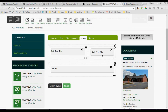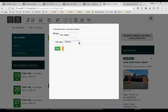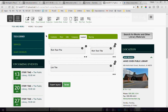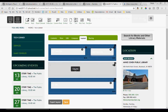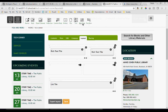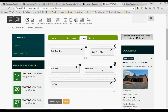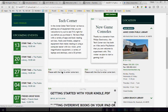I can see that I have 2 rich text tiles on top. I can choose to make them wider or more narrow. I can choose to give them shadow or background colors. And I can save that. I can also choose to add additional content blocks at any time. This adds a row. This now adds 2 columns. And within my 2 columns, I can add space for more text. I can save that. Go back to Compose. Click on Edit.